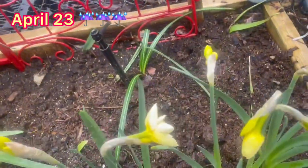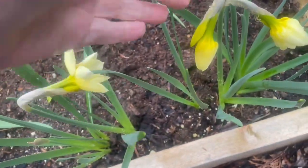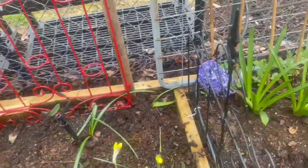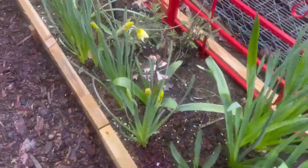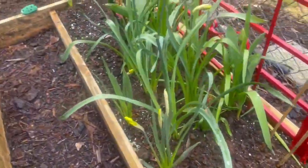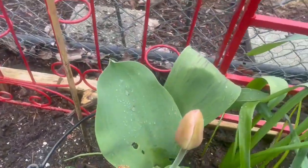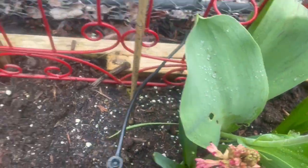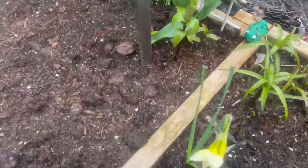Okay, I didn't realize I had some really cute little daffodils. These are little tiny daffodils. They're not tiny as in short, they're tall, but that's okay because the hyacinths are all starting to go over now. We're not going to talk about the tulips, but yeah, lots of daffodils coming up, which is good because everything else is dying off. There's a lovely tulip that hasn't been decimated yet, except for little slug damage on its leaves, but that's fine.